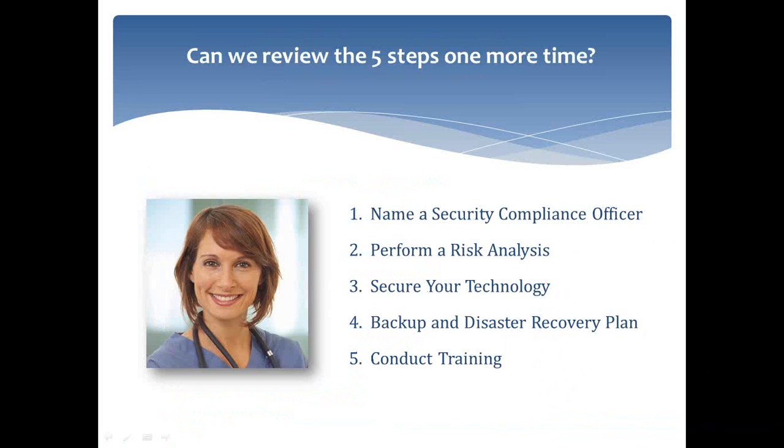Absolutely. If I knew this when I walked into my practice, this was stuff that I just spent my time and effort learning. But really, take these 5 steps, do them. We already asked you if you named a security compliance officer. If you didn't earlier, I hope by now, at the end of the hour, you better have one named by the end of the day. And then let's talk about getting the risk analysis performed.